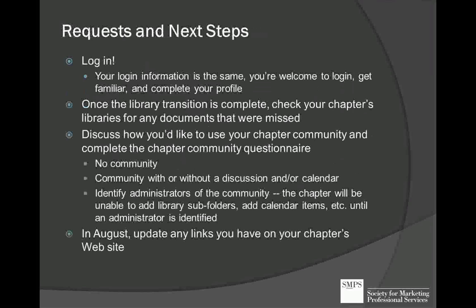The other thing that we will ask you to do, and like Mary said, we're working on a form to have each chapter fill out. We have turned on all of the chapter communities. The library is there, the calendar is there, the discussion is there. We can massage that however you'd like and take out elements or turn it off completely, however you want to handle it. We'll be sending a form for you to tell us how you want to use your chapter community, if you want to, and identify community administrators.